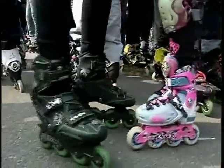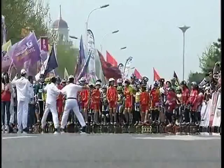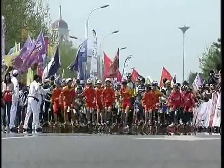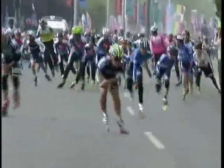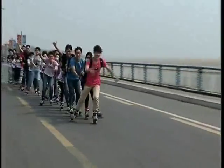One skater said this year it's a different feeling, a little high, and this young skater thinks skating on the streets looks cool. The 3-day festival includes a variety of competitions for professional and amateur skaters. Visitors also joined the fun by participating in different activities. The Beidaihe Inline Skating Festival was launched in 2004.